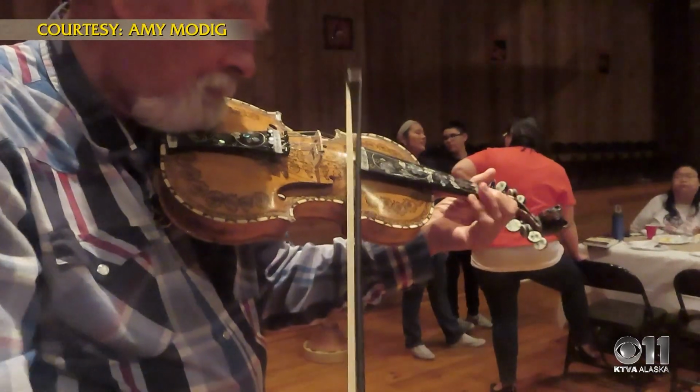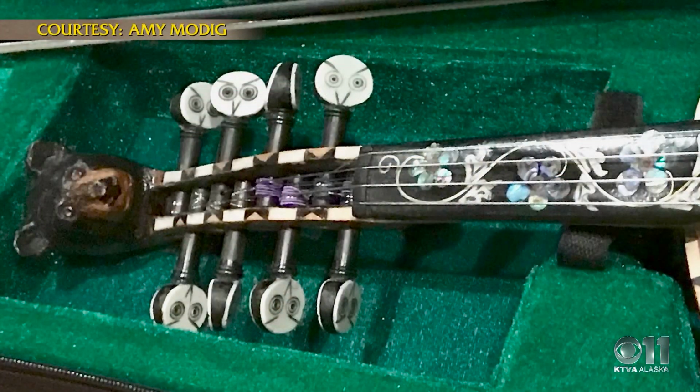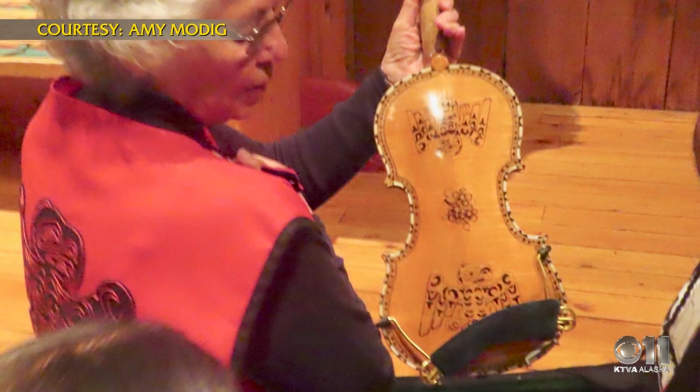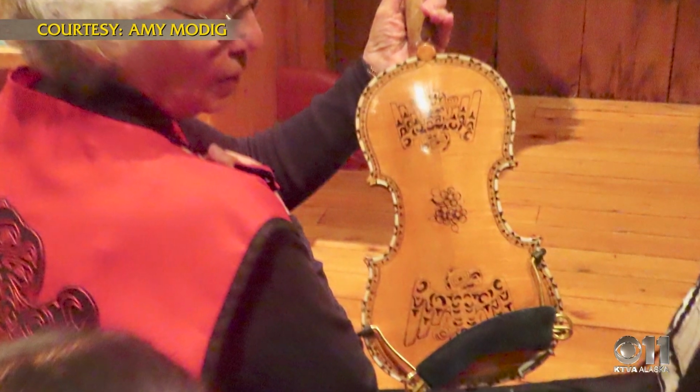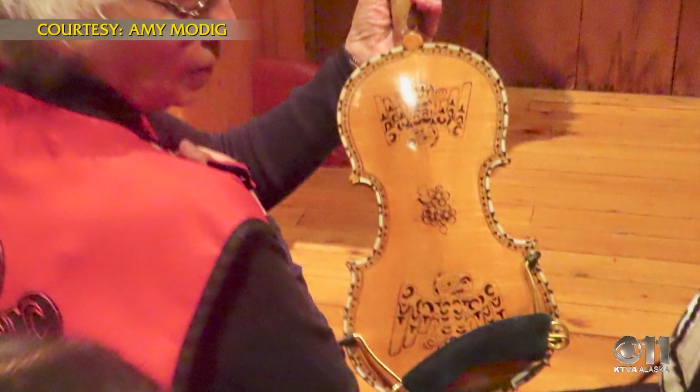The violin was decorated with Athabascan-style forget-me-nots and a bear's head carved on the scroll. The back of the violin has an eagle design by Jack Hudson, a Tsimshian artist, and that's because Laurie has been adopted by Metlakatla's Eagle Clan. The community of Metlakatla welcomed the violin with a potluck and a concert in which local drummers joined in.